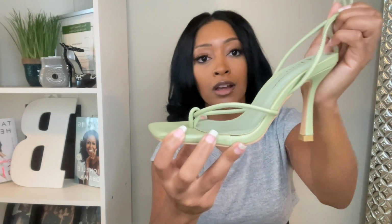Very interesting name. This is the Undress Me in the sage color. I also have this in the mocha color, and it comes in bone, I believe, what else, black and lavender and nude. So love this shoe, definitely in trend. We have the square toe, of course, but another thing that I've seen popping back out this summer 2021 is the thong sandal and the thong straps.